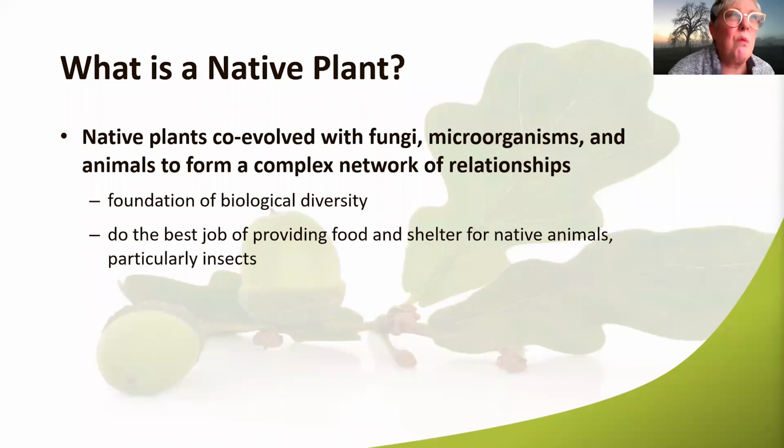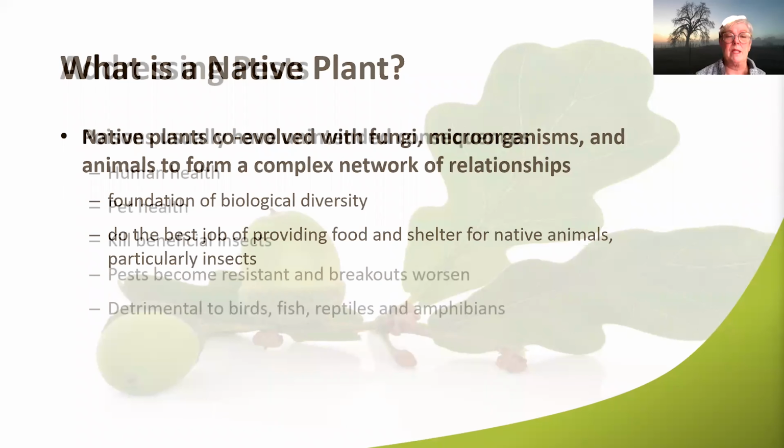And a lot of people ask the question, well, what is a native plant? They see that some plants adapt and grow well. That doesn't make a difference. Native plants have actually co-evolved over millennia with the fungi, microorganisms in the soil, and the animals to form this very complex network. And it's very interdependent. The more complex it is, the more resistant it is to disturbances. And these networks with native plants support more native animals.